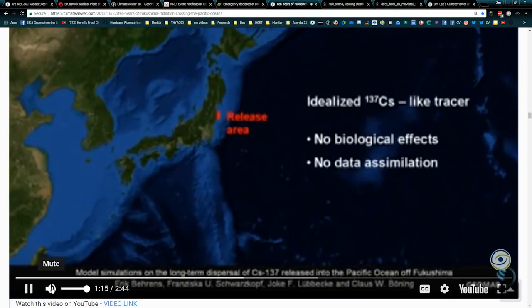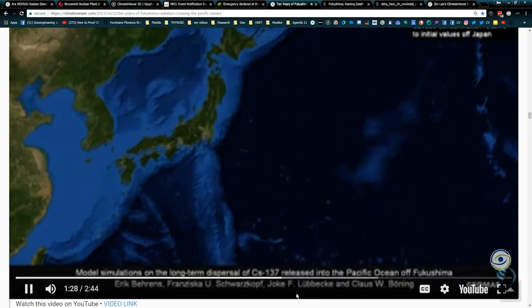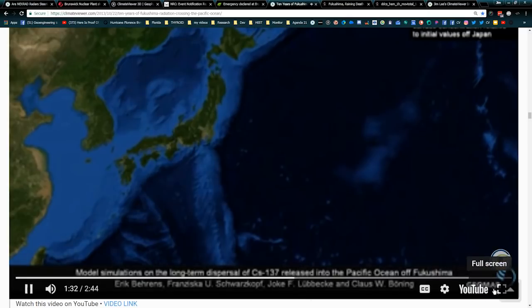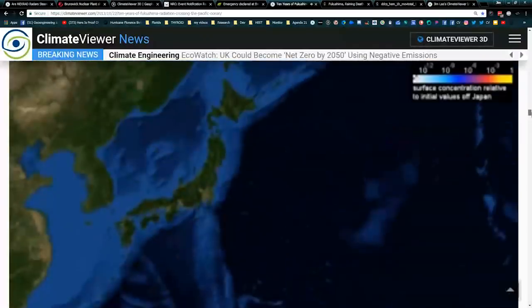Therefore, we do not account for the actual state of the local currents at the time of the release. However, the initial state turned out to be of minor importance for the trace spreading after 2 to 3 years. The following animation shows the spreading of our dye at the ocean surface. The color represents the concentration of the tracer relative to the initial concentration in the coastal area of Fukushima at the end of the injection period.